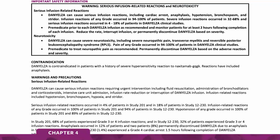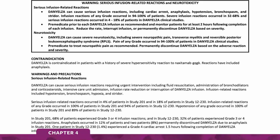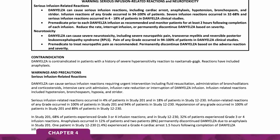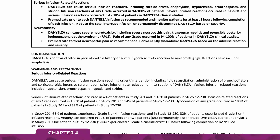Contraindication. DANYELZA is contraindicated in patients with a history of severe hypersensitivity reaction to naxitamab-gqgk. Reactions have included anaphylaxis. Warnings and precautions.